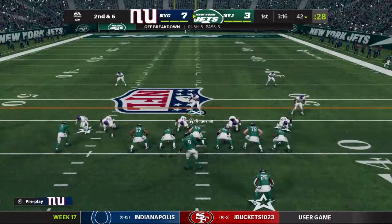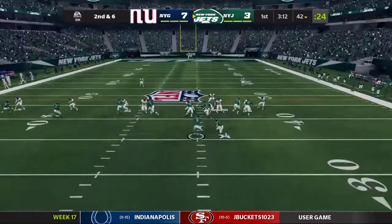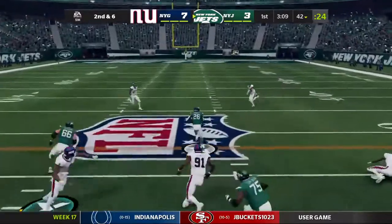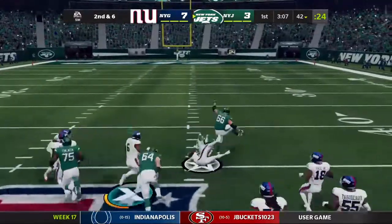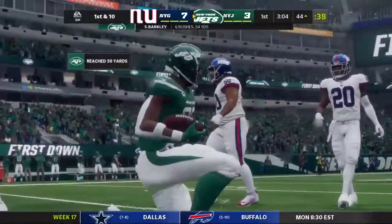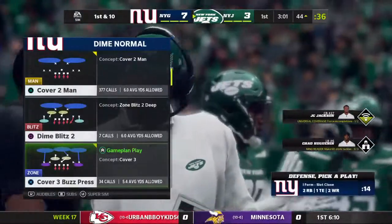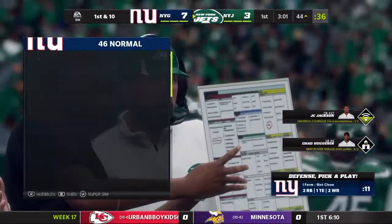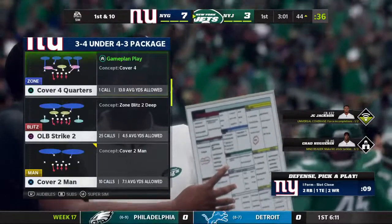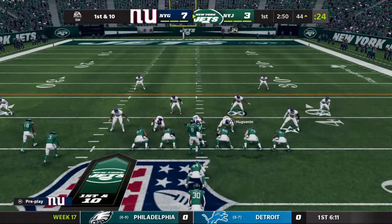2nd and 6. Out of the shotgun, they run with Barkley. And taking it across midfield and inside the 45. 54 yards rushing for him as he's got the afternoon off to a great start. Well, they came into this game saying it was important that they set the tone and show that they can run the football. And I believe that they've done that here in the first quarter.